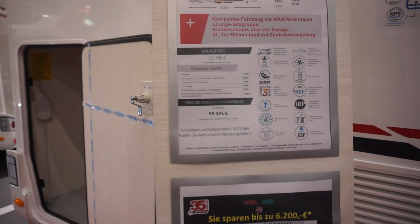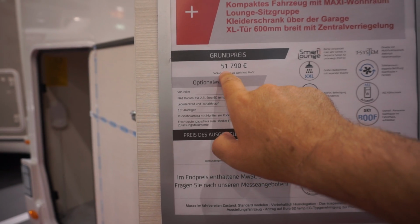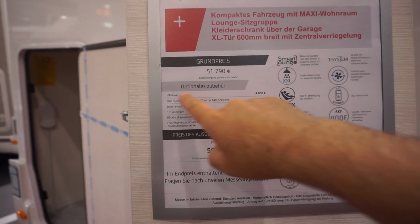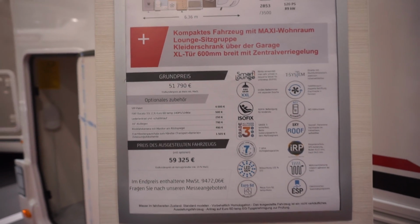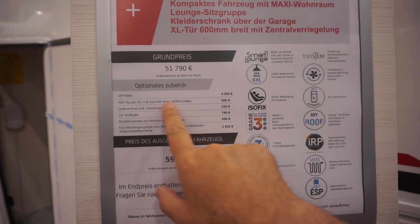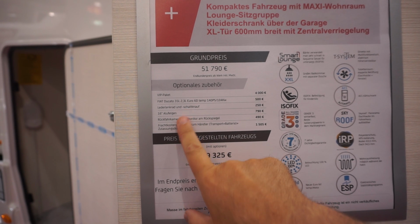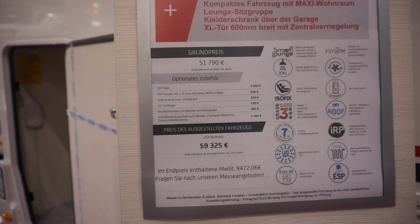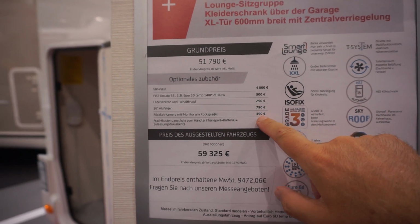Right, so I talked about one of the advantages. Oh, I didn't tell you this. There you go. 59,325 in this condition. Kick-off is 51,790, and the biggest single option is the VIP packet, which is not written anywhere. Fiat Ducato engine upgrade, €500, and leather, sort of, and 16-inch alu wheels or something, and it's got a reversing camera.